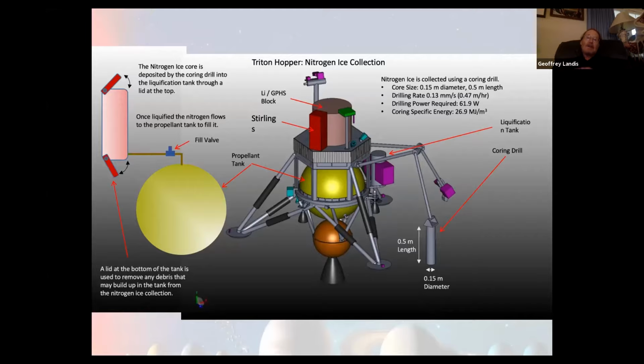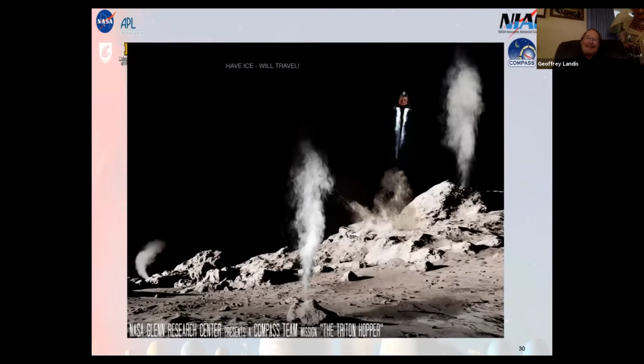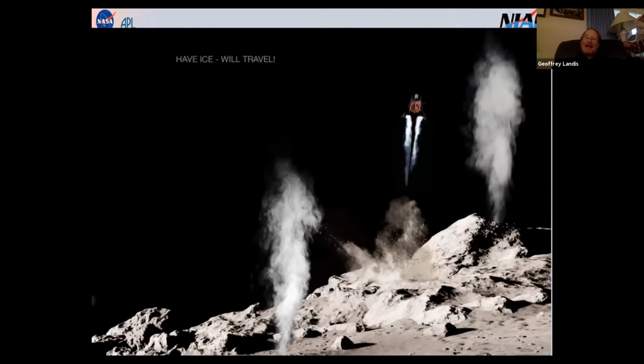But once we've dug up the core, once we've analyzed it, we drop it into the liquefaction chamber, close it up, heat it up, liquefy it, and then drain it into the tank. So it drains into the tank, and we have the tank full of liquid nitrogen. Here's the artist's conception of us lifting off. Maybe a little bit dramatic in that artist's conception.